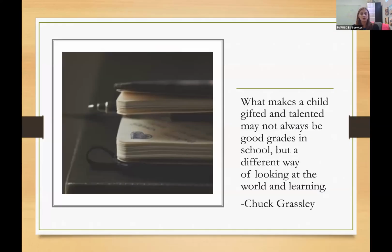Here I just have a little quote. What makes a child gifted and talented may not always be good grades in school, but a different way of looking at the world and learning.